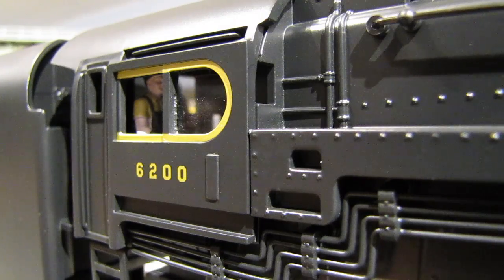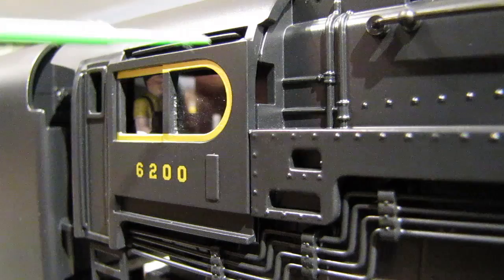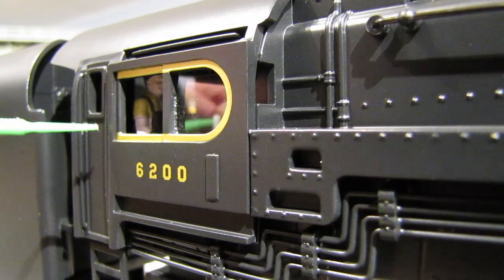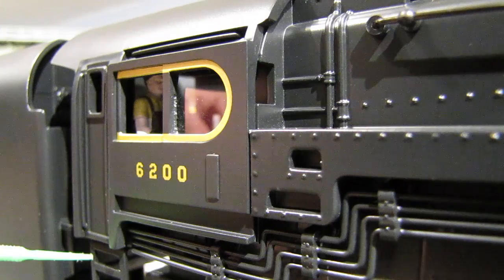Here's a look at the cab. The exterior looks great. We've got the Pennsy-designed window here with a nice trim around it. There's a clear plastic insert here. There are separately applied grab irons here, as well as on either side of the doors. There are also separately applied ladders leading up to the doors.